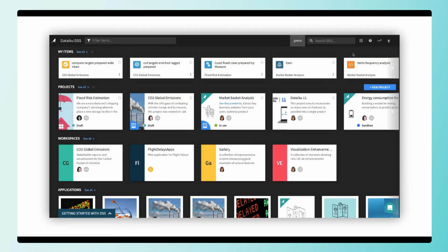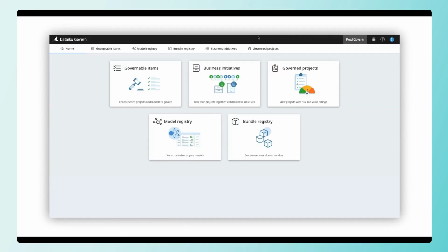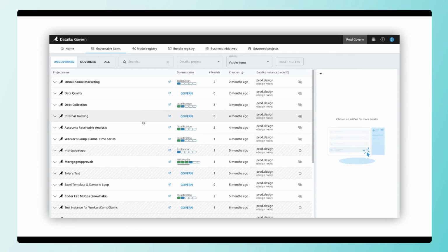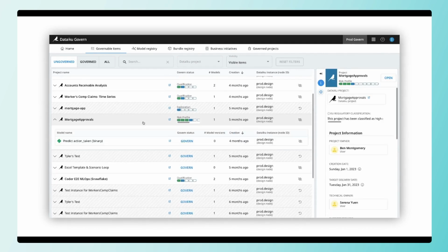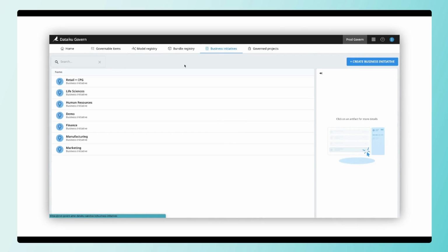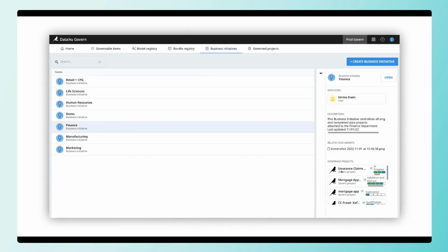Govern is the dedicated space in Dataiku that serves as a central watchtower over your AI and analytics portfolio. In a single tab, review all models, bundles, and projects across your design instances, and determine which assets to explicitly govern. Since major business initiatives such as customer retention, fraud detection, or claims analysis often require multiple analyses and pipelines, group Dataiku projects under the larger umbrella of a business initiative and review overall program progress in one place.